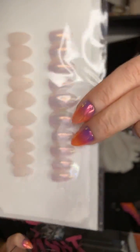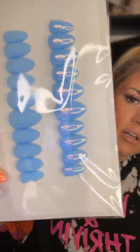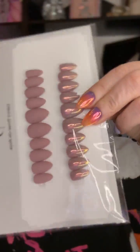So if she sends me a chrome, she sends me the matte color. So she does the matte and then the chrome. And these are so pretty. See what I mean? There's a matte version and then a chrome version. She explores with different nail things, and then she's like, I like this color. And she knows what size nails I use.